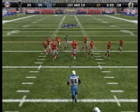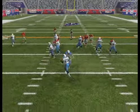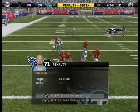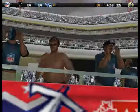First and 10. Over at the 20-yard line. First and 10. Let's screen. In this direction. Johnson is there on the stop at the 30. It appears they've gotten someone for holding on the play. On the offense, number 71. Number 71 held him up.